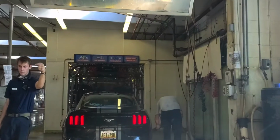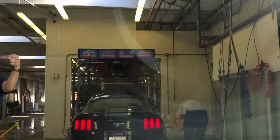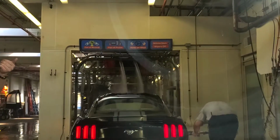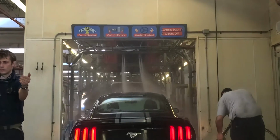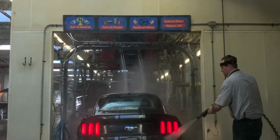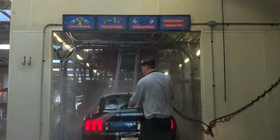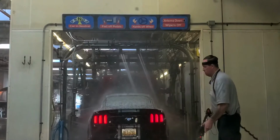So the gentleman is directing us to go to the left, and then we're going to roll up forward. So you always want to guide your car going slow. Good. So we're going to move up slowly on the conveyor belt. There's the conveyor belt, and then he's going to give us the signal. Good. You want to put it in neutral, and then you want to take your foot off the gas and brake. You take your hands off the steering wheel, and then the conveyor belt will roll the car forward.